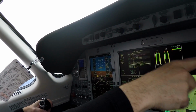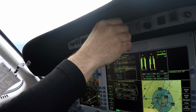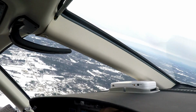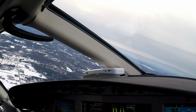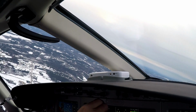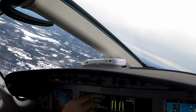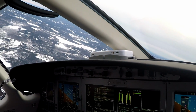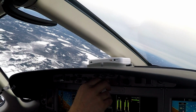So we're doing 4,500, 4,000 feet per minute, which is why our ears were popping a little bit there. And we are climbing ultimately to flight level 270. I filed for 240, but we'll go higher. Might as well.